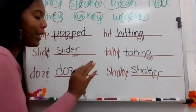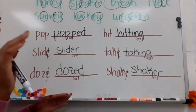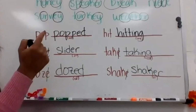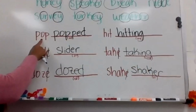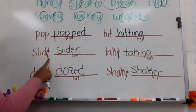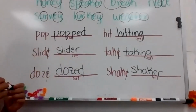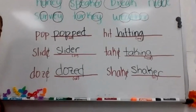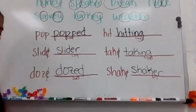But remember, anytime your root word ends with a silent E or the letter E, you drop that E before you add your suffix. The E has to go. So if it has a sharp vowel and a consonant, you double your consonant. If it has a long vowel E, a silent E at the end, you drop the E and then you add your suffix, okay? So I'm sure if you did your pages today, you already completed it. For those who didn't do their pages today yet, this is what you'll see in the book today, okay?